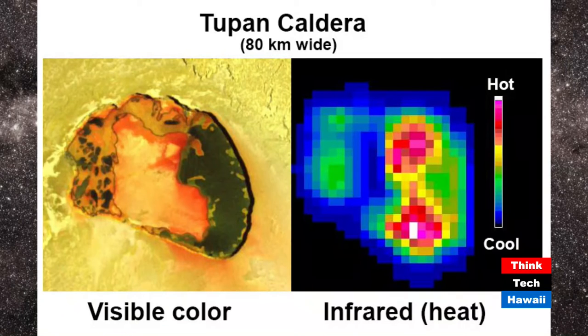For example, they've got funny names. With Toupan Caldera, you know that Kilauea has a caldera at the summit, and so does Mauna Loa. Here we're seeing, on the left-hand side, a color image, and on the right-hand side a temperature image. It's not calibrated, so I'm not telling you degrees centigrade or Fahrenheit, but it's of exactly the same area. So we can tell that this landform is like an active overturning lava lake, just as the lava lake in Halemaumau crater today is continuously active. Here we're seeing hot lava in what appears to be a solid surface, and it's the dark stuff which is really hot.